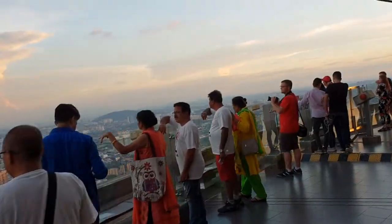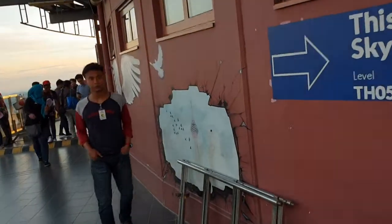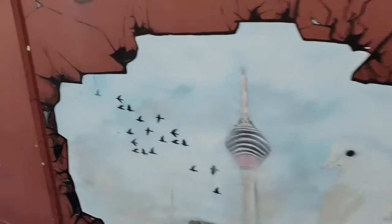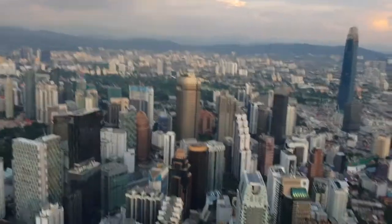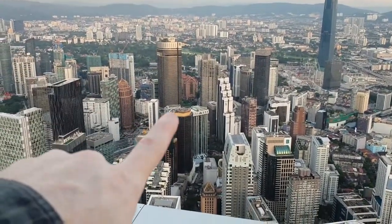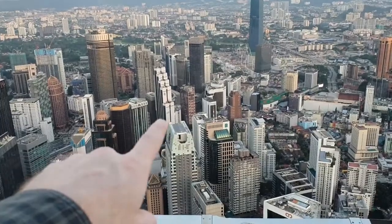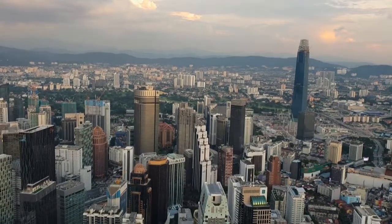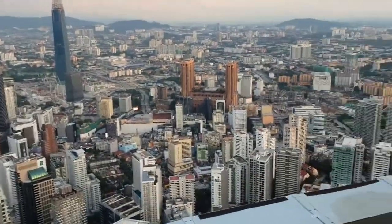And see, there's a lot of people up here. On the sides, there's some nice artwork. But anyway, you can see the thing for the Sky Tower and the wings. I've walked past a few times, and it appears to me that on that building there, there's a lot of people just sitting at the top for some reason. There's a Standard Chartered building. I'm a big fan of Standard Chartered. Let's see if I can notice a few more things.